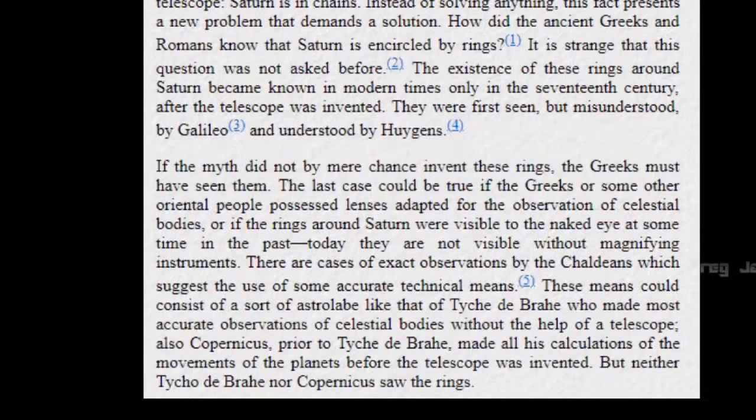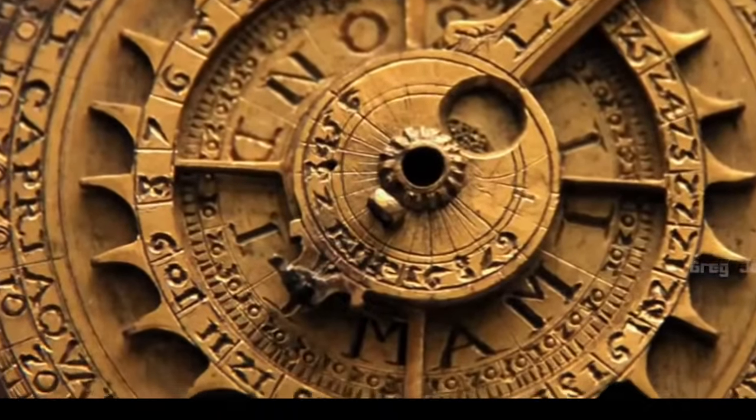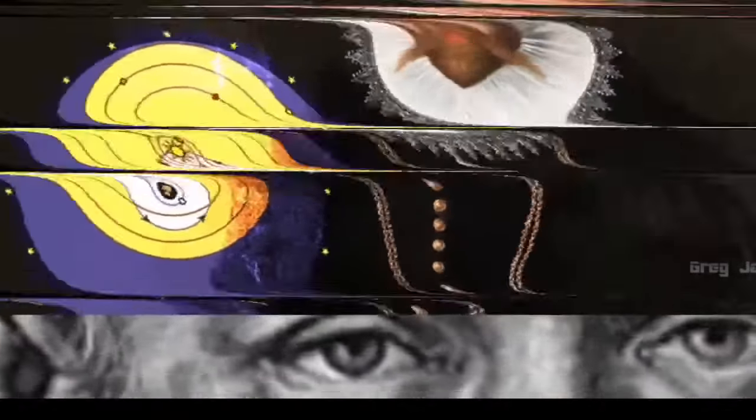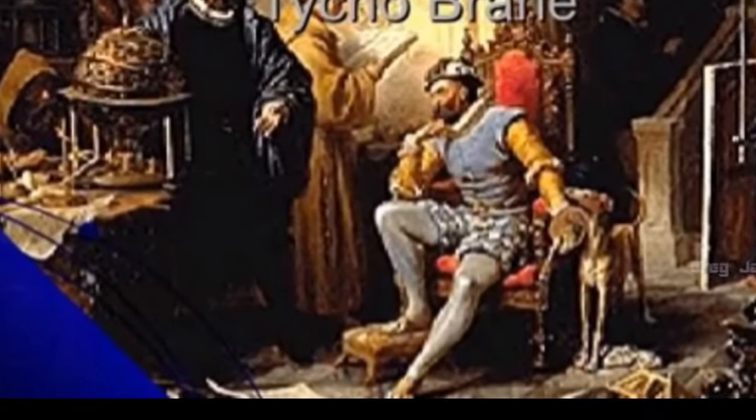Or if the rings around Saturn were visible to the naked eye at some time in the past. Today, they are not visible without a magnifying instrument. There are cases of exact observations by the Chaldeans which suggest the use of some accurate technical means. These means could consist of a sort of astrolabe like that of Tycho de Brahe, who made most accurate observations of celestial bodies without the help of a telescope.